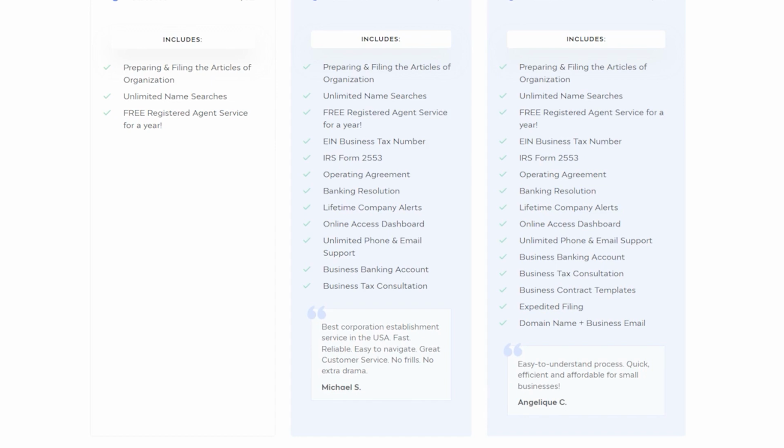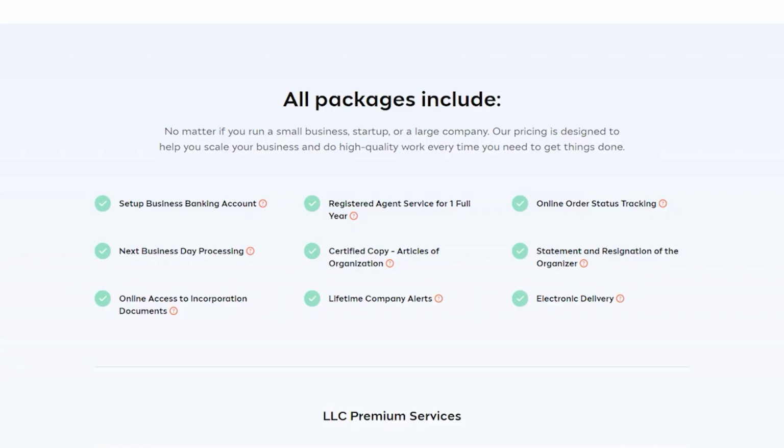With InkFile's Gold package, you won't have to scribble notes of these reports because InkFile will handle the whole process for you. Their Platinum package also has these services in the bag, with the unique addition of expedited filing, getting a domain name, and a business email which essentially increases your LLC's credibility. InkFile's set of awesome features does not end here.